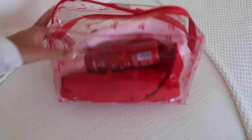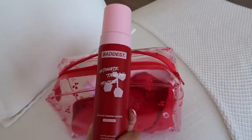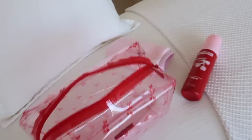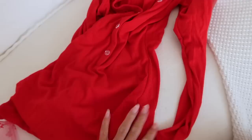And then in here we just have the ultimate tanning mousse, ultra dark. I'm so excited to see how this goes on, you guys. I'm a little bit nervous actually because I feel like it's gonna be super dark. Also have a little tanning mitt, and then this is a little onesie and it is so cute. Red, and I'm obsessed. So you can wear this while you have your tan marinating. So let's try this on.